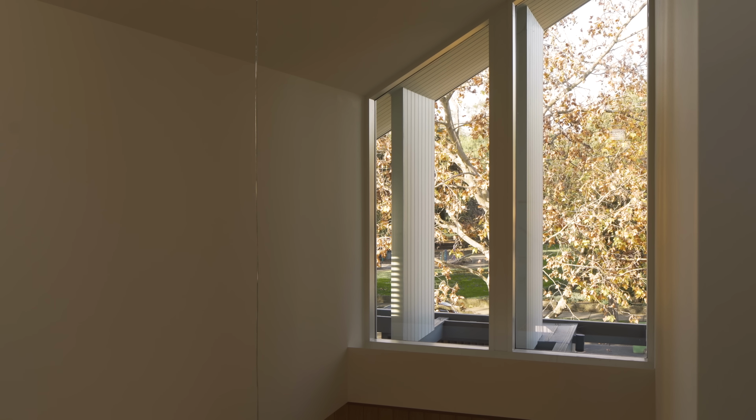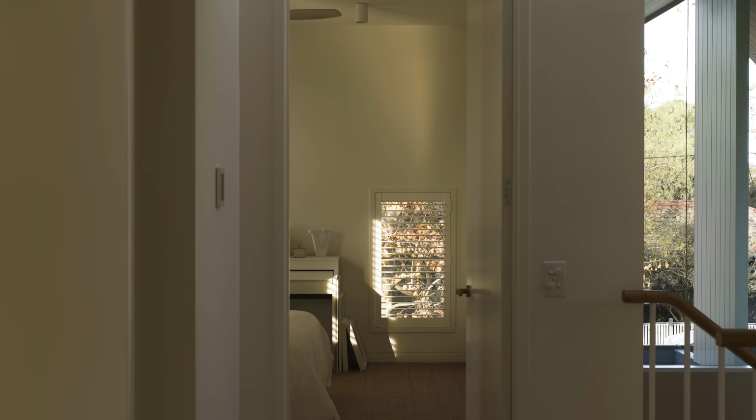The window placements on the upper level in the kids' rooms were placed either to capture views of surrounding rooftops or central garden, and the front rooms have views out to the park also.